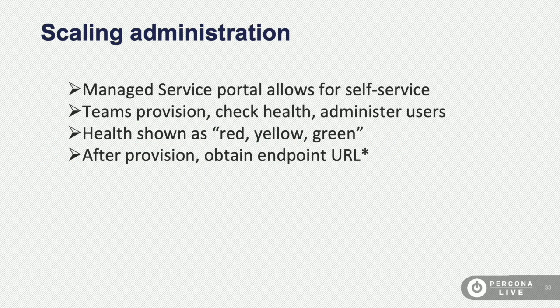All right, so back to the managed services portal. Teams can provision their systems by simply logging in, specifying a name and size for the database, and what clouds they want their assembly deployed on. They can go to the managed service portal to also see their red, yellow, green status. And red, yellow, green is sort of an arbitrary thing, but it's basically a simplified way of showing the customers, application teams, the status of their database.